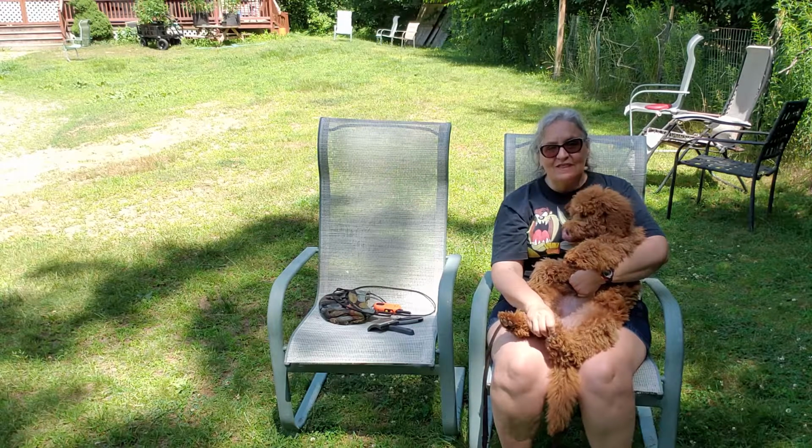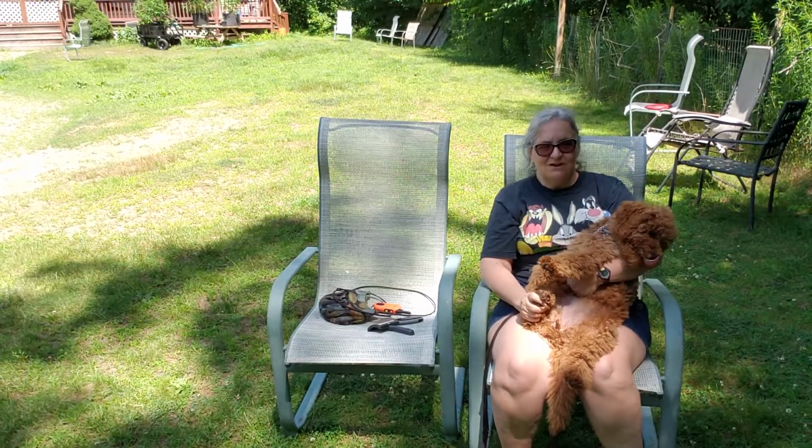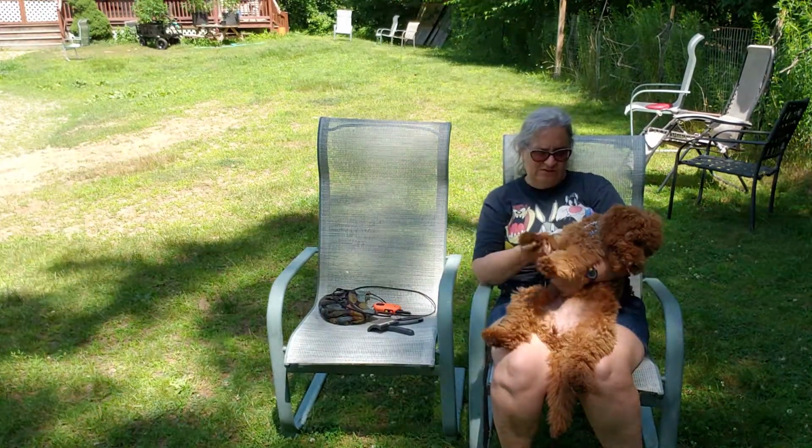With some puppies, I wouldn't let them get close to my face because they might latch on. Puppies sometimes get very upset at this. It's a very vulnerable position.